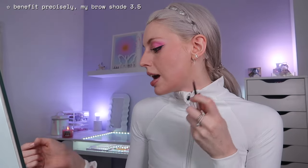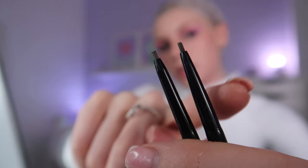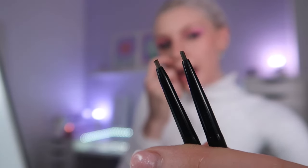I do have a new brow to try. This is the Benefit Precisely My Brow, the ultra thin one. I feel like this is gonna be the same size in millimeters as the Huda Beauty one. It's definitely a lot smaller than my NYX Microbrow pencil. This is the NYX, and that's the Benefit. It looks quite similar, however the Benefit one looks super dark. I did get the shade 3.5, only because I don't like wearing blonde brow pencils that look too warm on me. We're gonna give it a go. I'm gonna go in with my I Heart Revolution brow wax.